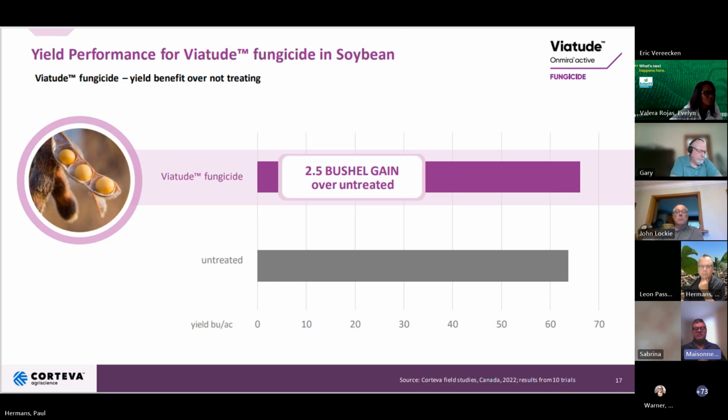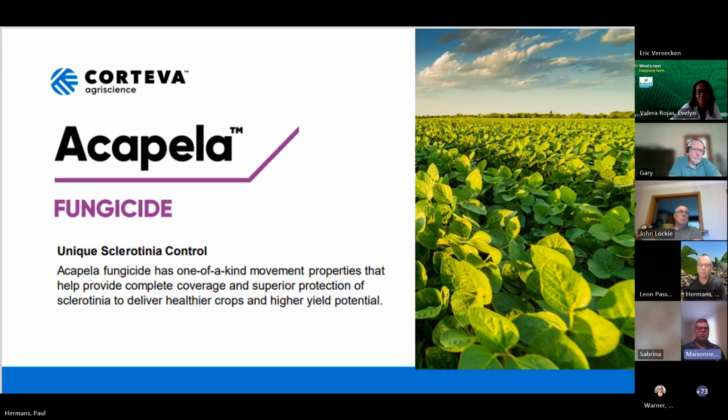We know that is a year, in retrospect, that was lower in infection and incidence compared to 2023, which was the absolute extreme of white mold infection. So certainly the more infection you have, the timing being right, and the field history, the product will work accordingly. Of course, there are other products that have 2 modes or 3 modes of action.